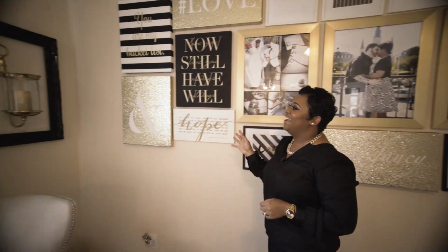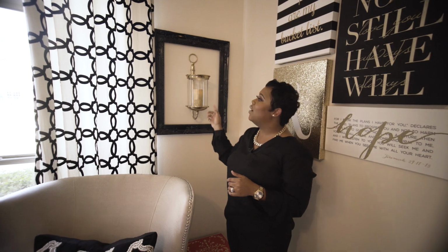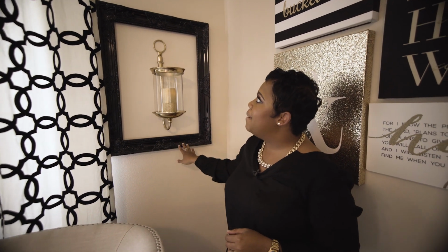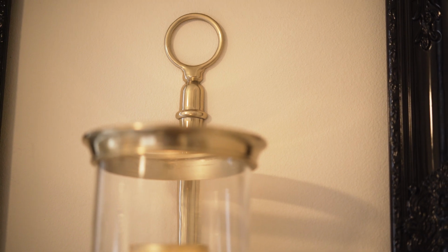So outside of the gallery wall, one of my favorite little sections in my home office are my DIY corners. These are Baroque frames. They're open, as in my hand can go right through them. There's no glass. I had my install guy install these, and then I put a lantern right in the center. The lanterns are the Arlington lanterns from Pottery Barn.